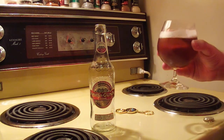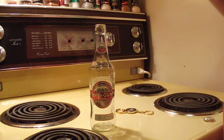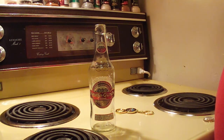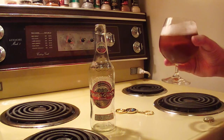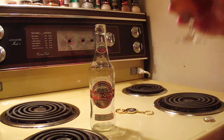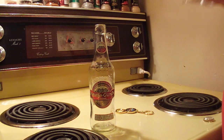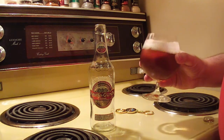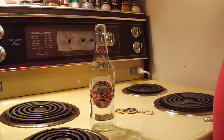It's very nice smelling. My only worry is that it might be a bit on the skunky side. It's got a bit of a sweetness to that smell as well. You can definitely tell it smells almost like a whiskey. Oh man, does it ever. Kicking it up a little like that, ooh. The smells just come right out.